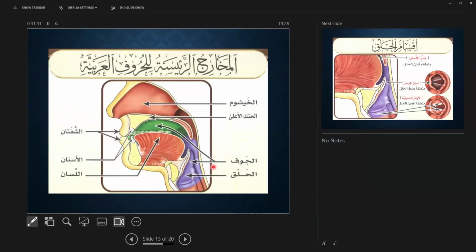So what are the letters of the throat? In the throat, there are 3 points: bottom point, middle point, top point. 2 letters from each. 6 letters coming here: Hamza, ha, ain, ha, ghain, kha. The lowest two, then the middle one is ah, and one above that, agh. So 6 already done. Let's say it and we'll finish inshallah with these letters.